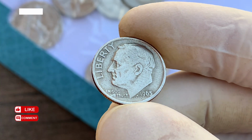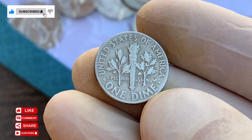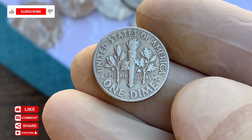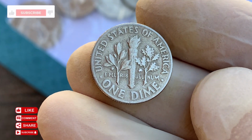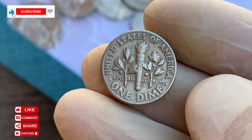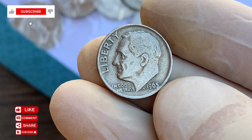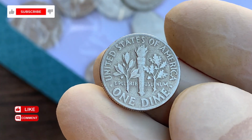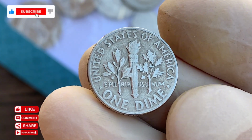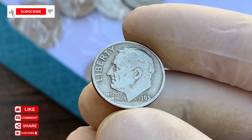of collectors today. The historical backdrop of the 1965 dime is as compelling as its physical attributes. Coming at a time when America was riding the wave of post-war optimism and preparing for a future of rapid technological advancement, this coin was produced with a sense of purpose and precision. Minted during a period of transition, the 1965 dime reflects both the established artistic traditions of its predecessors and the subtle innovations that would pave the way for future designs.